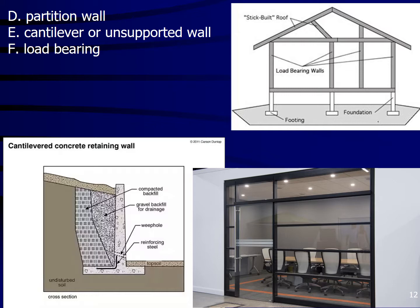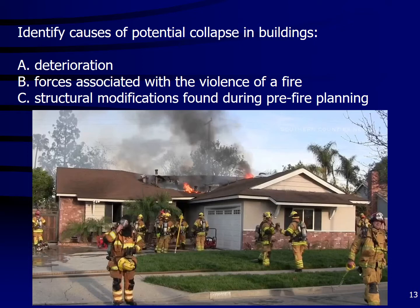Now, a load-bearing wall is typically what you see at any structure where we have a fire, and that's always going to be associated with an outside wall. But don't ever forget that interior walls can definitely be load-bearing, and that certain walls in a house, maybe a wall that splits 2 bedrooms or a wall that splits a living room and a kitchen, may be an actual partition wall. There's no way to really know with some of these walls until you physically remove the sheetrock or whatever materials are covering the wall. If you have any questions on these walls, ask us in class or make sure you ask someone at your home department. Identify causes of potential structure collapse.